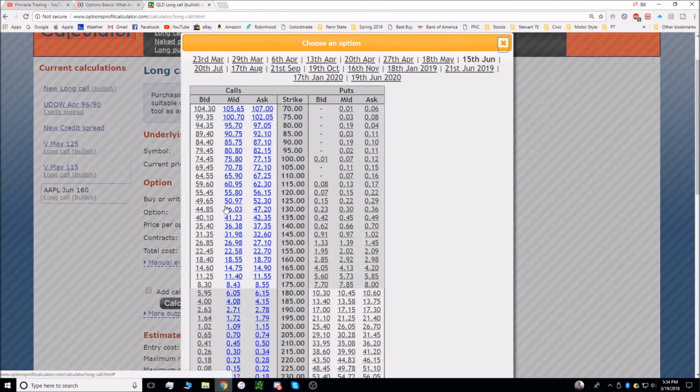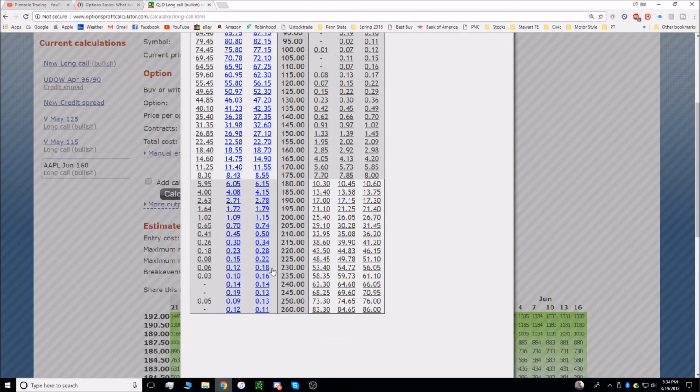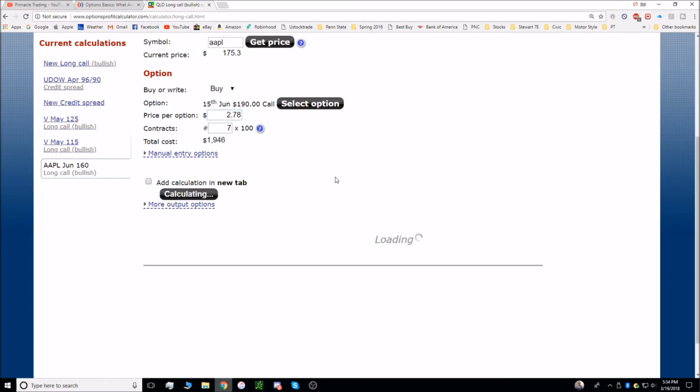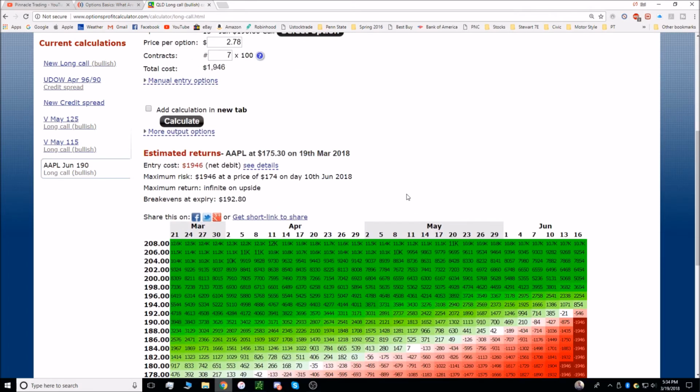So say you're really bullish on this and you're buying out of the money. You know that it's going to 190, or you're just a big fan of it and you see really good growth potential on this. So let's buy about 7 of them, or whatever equals 1800 as before. So that's 7, right? That's close to about 1800.